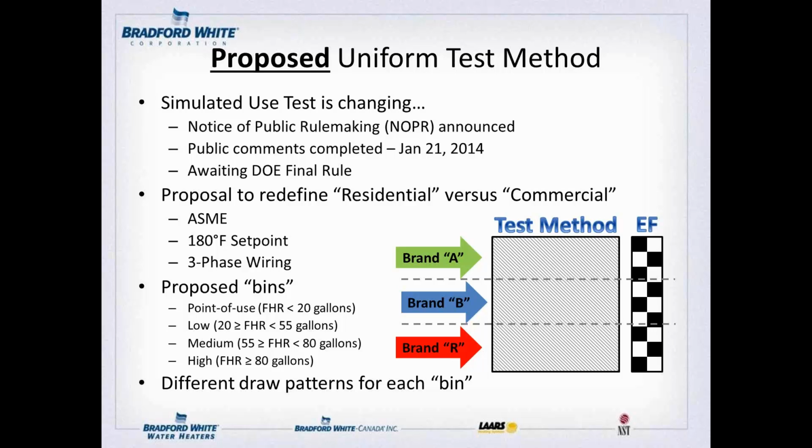They've also proposed bins for testing. As it stands today, first hour delivery does not affect the energy factor or the efficiency. But what they've proposed is to use first hour delivery to determine which bin the water heater is placed in. As you can see on the screen, it shows 4 different bins that they've proposed based on first hour rating or first hour delivery. As the product is tested to a first hour rating, that will place the water heater into a certain bin, and then each bin has a different draw pattern for the simulated use test.